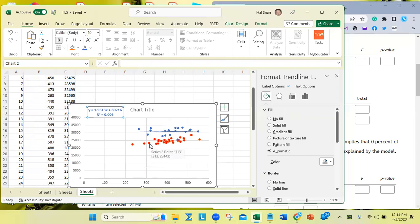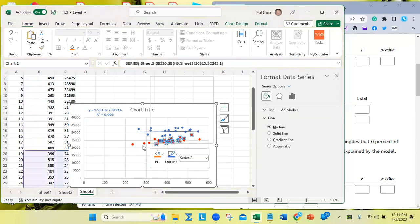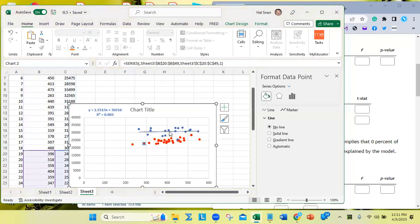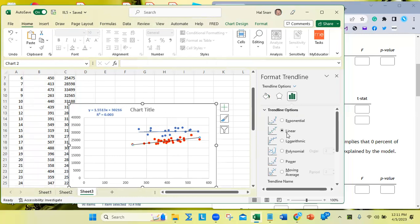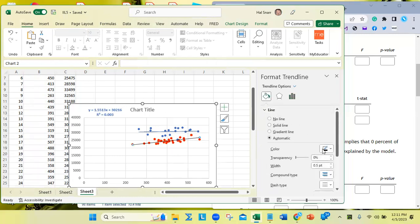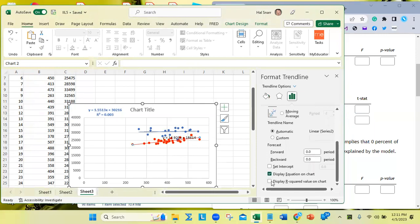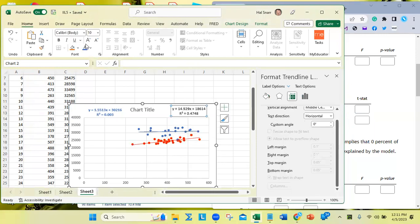Right click on your lower set of dots, add a trend line. I'm going to change that color to red. And then I'm gonna go down here to the bottom. Whoops. I'm going to click on display equation and R square. I'm going to make this red. I'm going to make the font red.